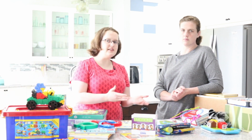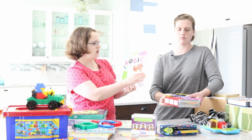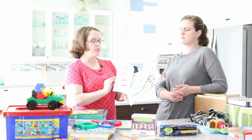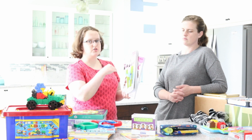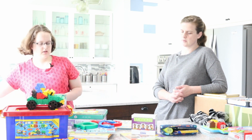And then a slightly different aspect of thinking is the Cumin thinking skills books. One on logic, and that covers patterns, it covers real or pretend, and one on spatial reasoning, which has more of the early mazes and shapes and all sorts of thinking skills that really complements the other thinking skills books.